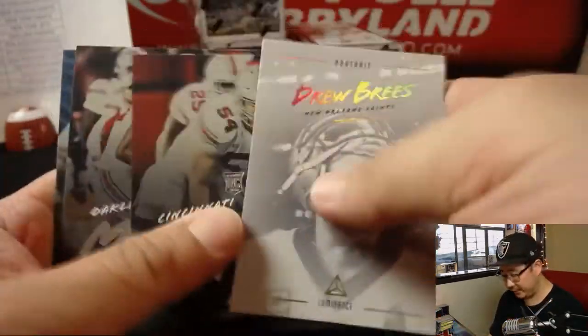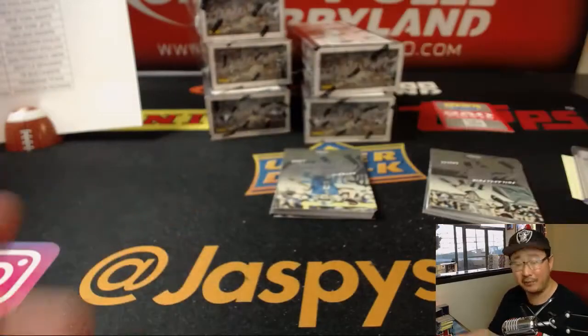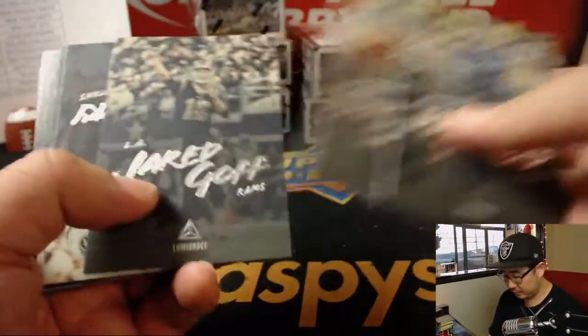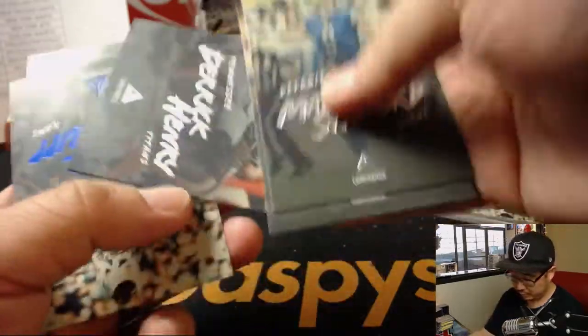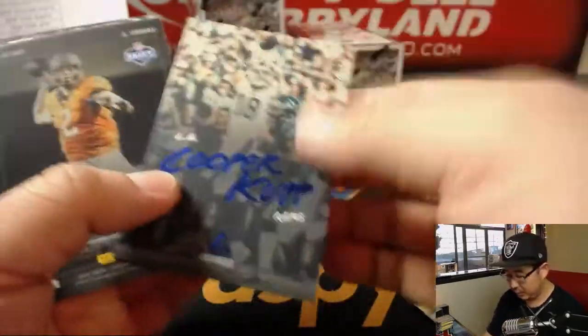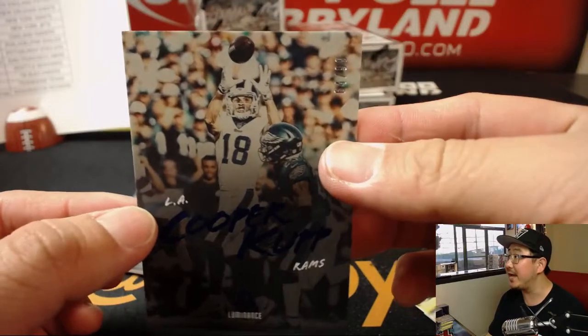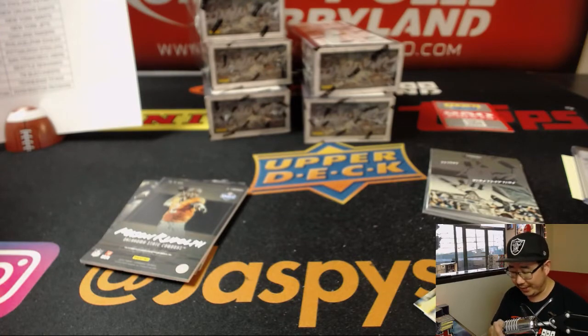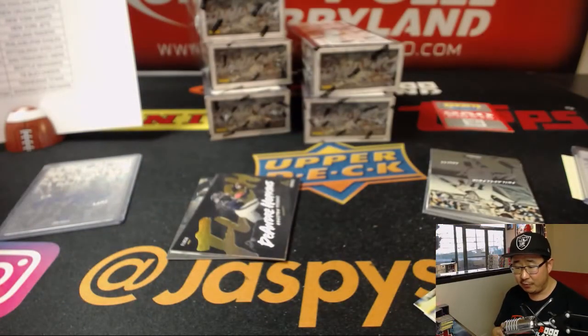There's Drew Brees. It's a nice photo here. I like all the photography in this set thus far. We got Cooper Kupp for the Rams. That's a catch out of 99. I think the catch rule is easier now, right? Like, we know what a catch is going to be now. Is that Mason Rudolph? Nice Mason Rudolph autograph, 72 out of 75 for the Steelers. Paul Coolwit with the Steelers.